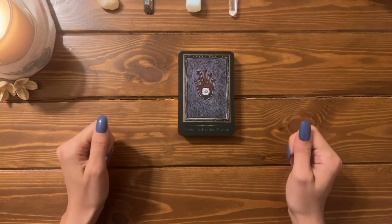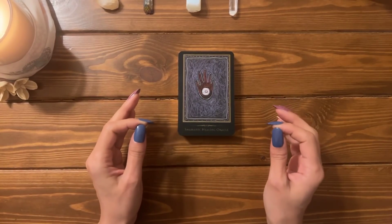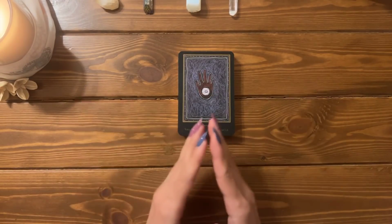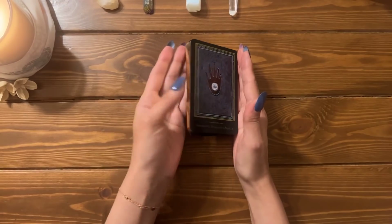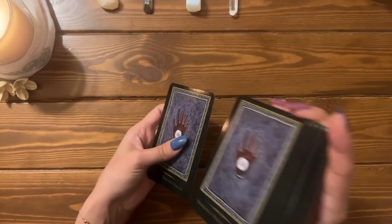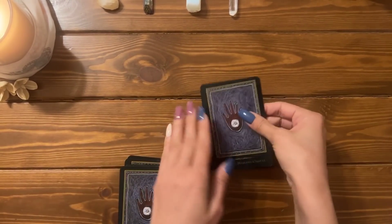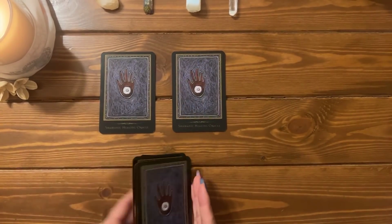This is the White Feather Tarot, and in today's reading we're doing what is your role here? What is your fingerprint? And to do this very special reading, we are going to be picking out 4 piles together. Oh, well, pile number 1 is already here, as well as pile number 2.